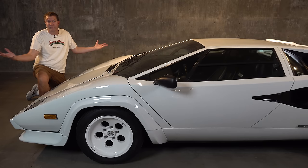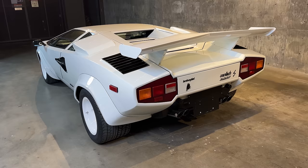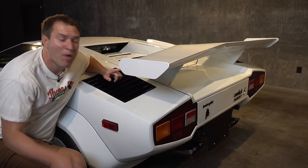And so, after looking around for a long while, I bought exactly that. A Countach from the middle of production, white with white wheels, and with the carbureted V12. Checked all my boxes, and let me show you a couple of interesting details. I'll start with the wing.